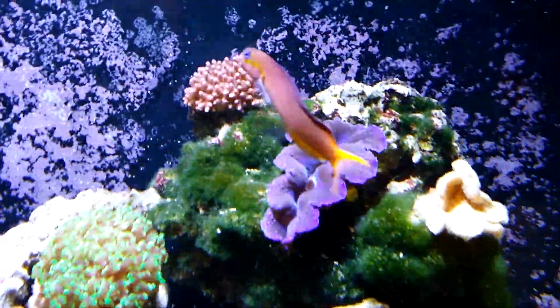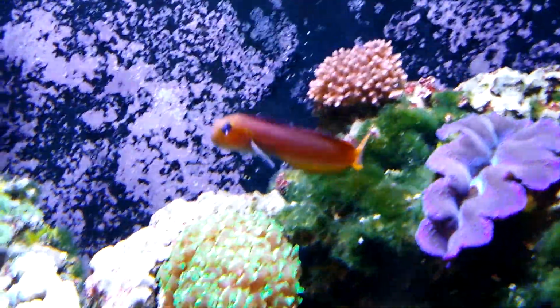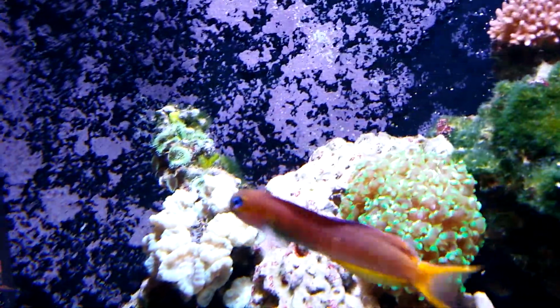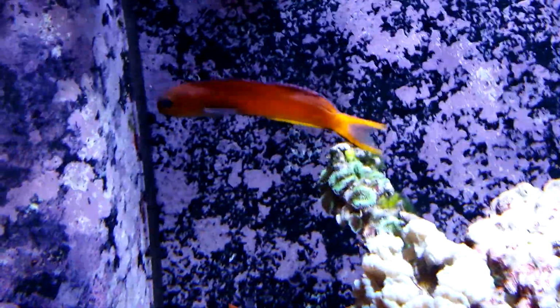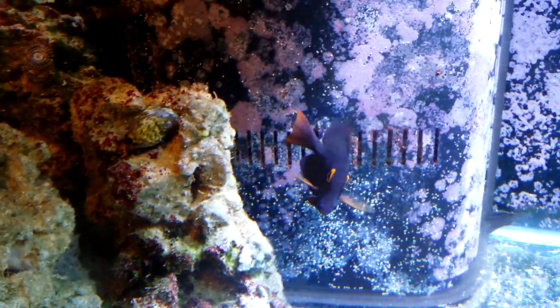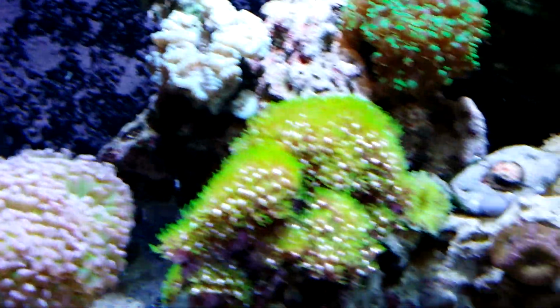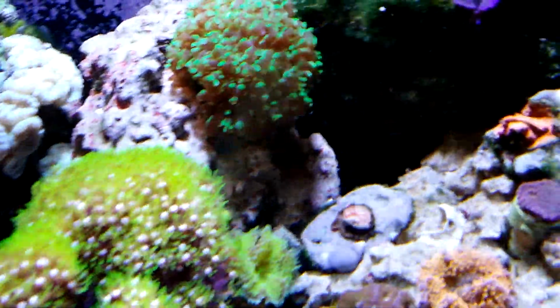So here's the Midas Bunny. Total show off. We'll just hang out. He follows my finger around and stuff. The coral tang. He's doing really good. And then my cleaner shrimp is massive.